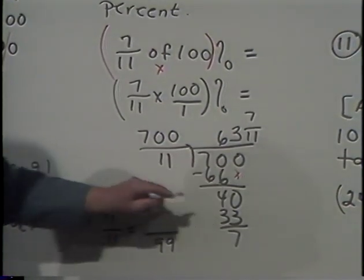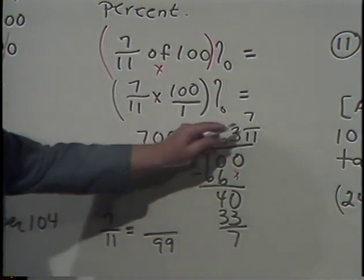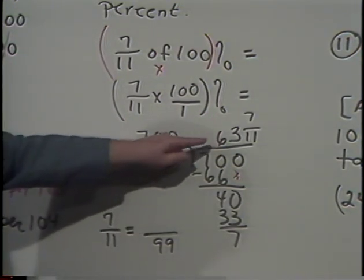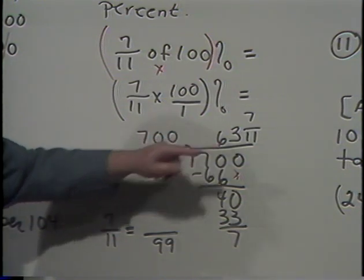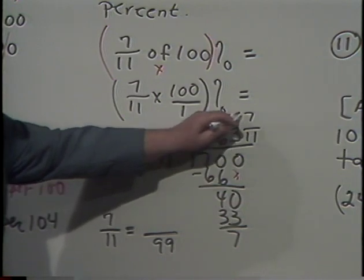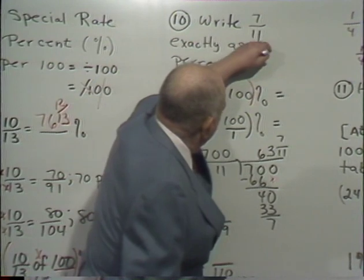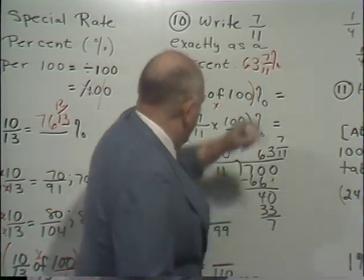Bring down the 0. 11 goes into 43 times. That's 33. Difference is 7. 7 out of what? 11. So, in other words, at a rate of 7 out of 11, how many are you taking out of each 100? You're taking 63 and 7/11. And written exactly, you see the answer would be 63 and 7/11%.